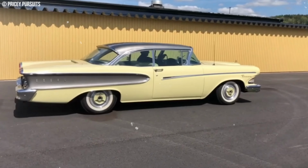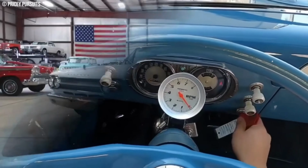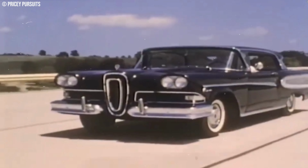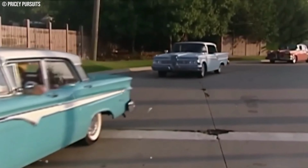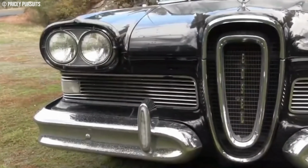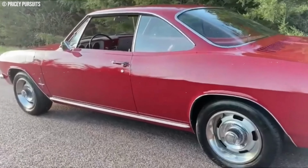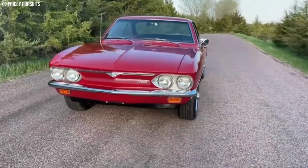The 1960s were a golden era for American cars. Or were they? While some rides became icons, others crashed and burned in spectacular fashion. From design disasters to engineering nightmares, these are the 10 worst American cars of the 1960s. Buckle up for a journey through the decade's biggest automotive blunders.